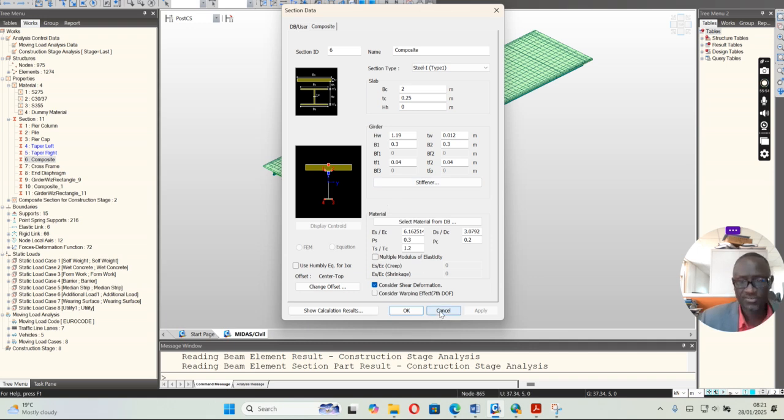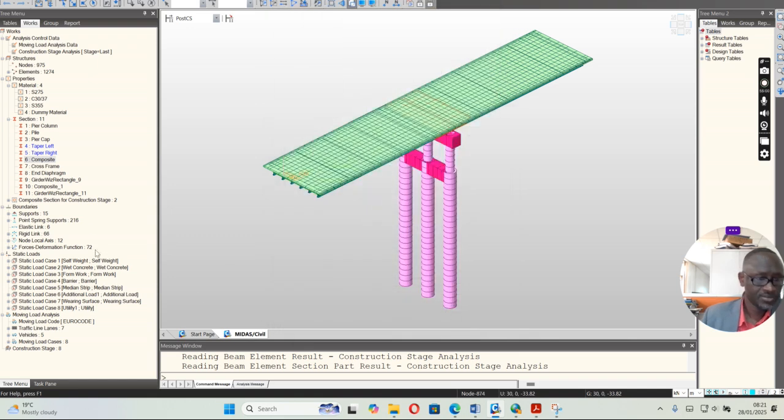So once you have defined all this, you have defined materials, you have defined sections, what follows now? The good thing with the wizard, even this boundary condition will come automatically. So what you need to do is to know to model it. This loading is where you're going to apply. Some loading will definitely be part of the thing, and then the live load has to come in, the traffic lanes and the vehicle, you see.